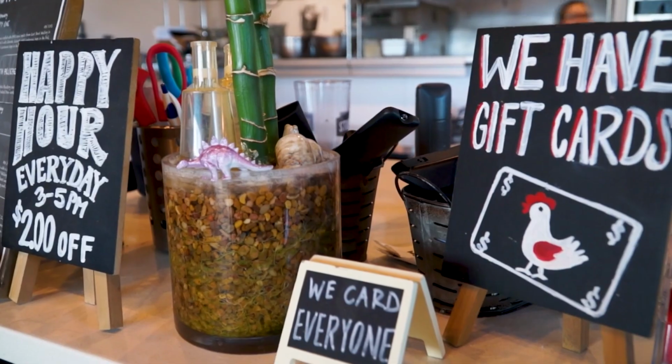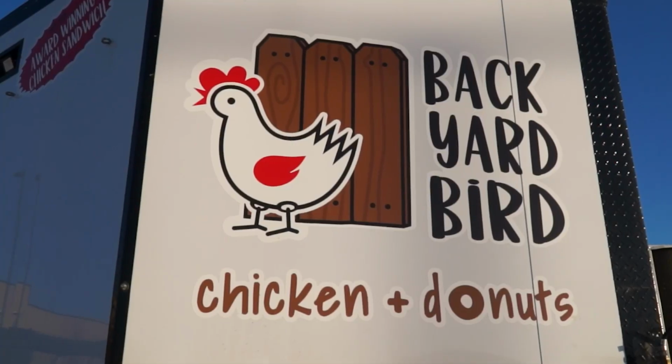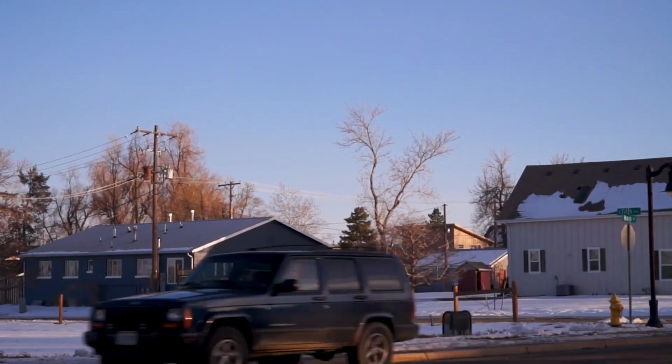We were always looking for a spot, and we were talking with the town of Timnath for about 5 years and trying to find a spot. So we ran as a food truck selling chicken sandwiches for 2 years prior. And then we were kind of looking at traffic counts, basically commuter traffic. And we were like, how do we get that morning crowd?